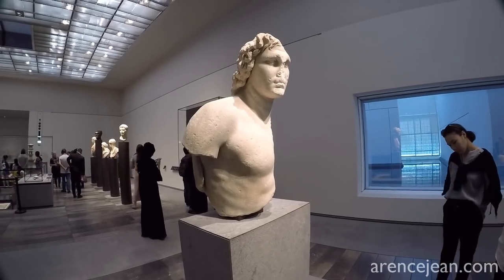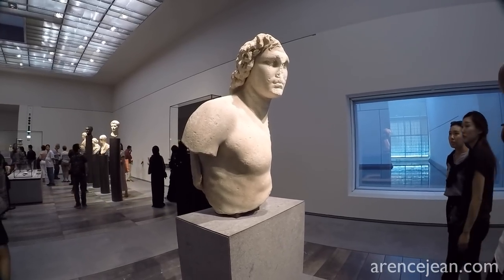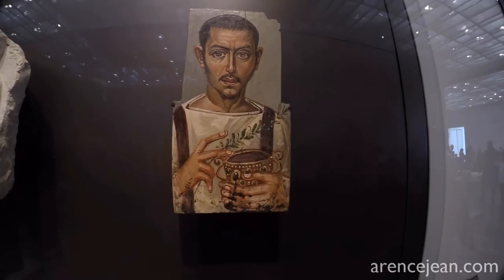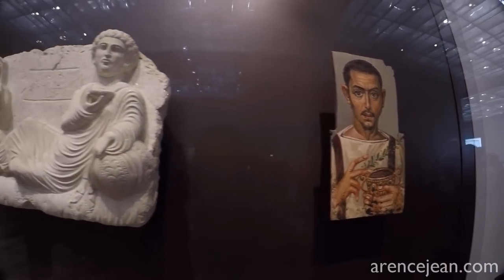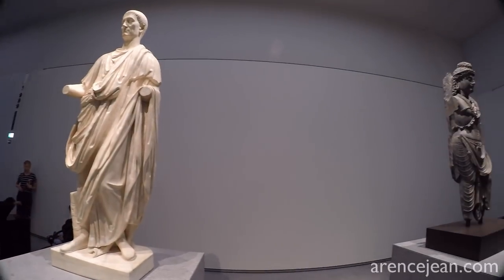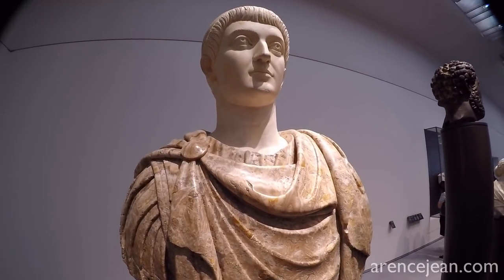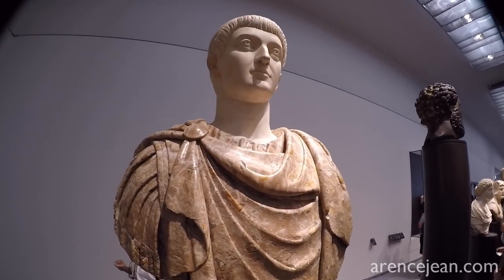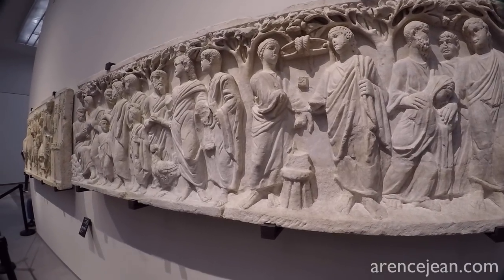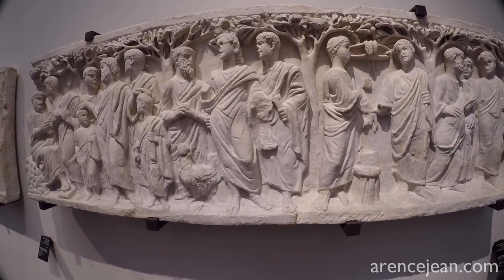Bust of Alexander the Great, a world conqueror at the age of 20. So if you're 20 now, think about what you can do, because he conquered most of the known world at that age. I think these are the Fayum portraits. Over here, if we're right, is the son of Constantine the Great, the guy who converted the Roman Empire into a Christian state. Here's the first Christian-related item that we saw here in Louvre Abu Dhabi. It's a Roman sarcophagus with biblical scenes depicted, and I think the one in the middle is probably Jesus Christ.